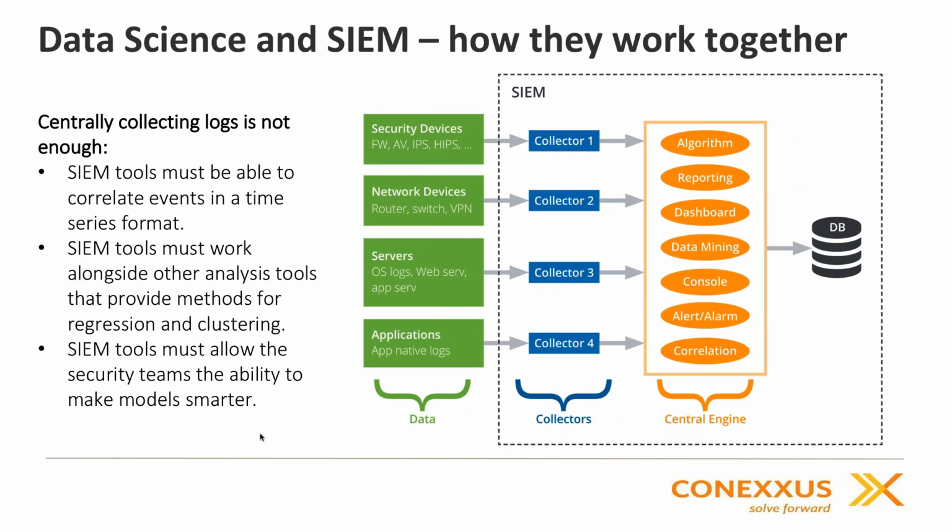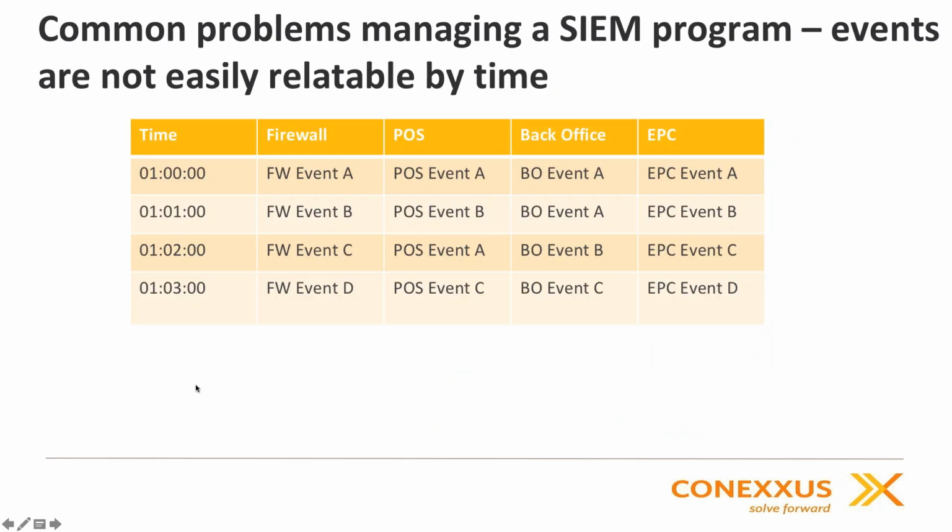And so SIEM tools, like I said, have the ability to do more than what people are typically leveraging in them today. Obviously you can relate events. You can use statistical methods for regression to understand how events are corresponding to one another and whether any insights can be found in that data. You can also cluster events, meaning separate them intelligently into different groups. And ultimately, the last point is really one of the most important. By leveraging data science methods, you have the ability to actually make your security information and event management program smarter over time. And so the more data that it receives, the smarter the program gets.